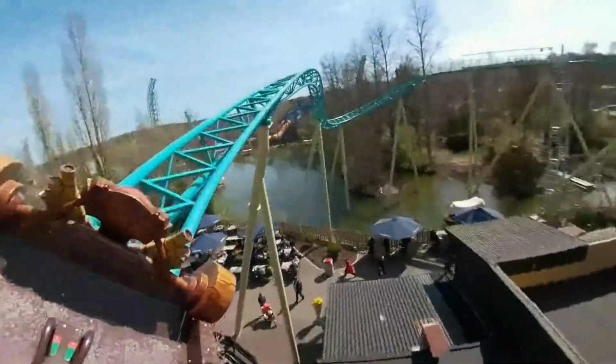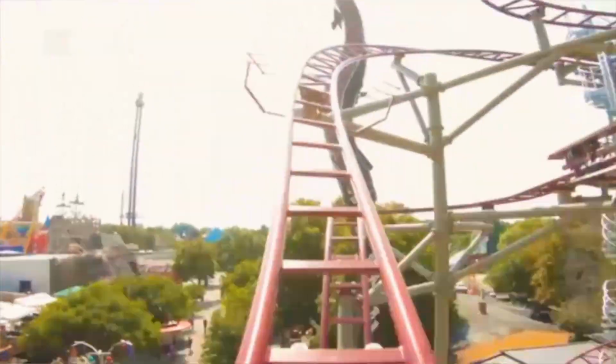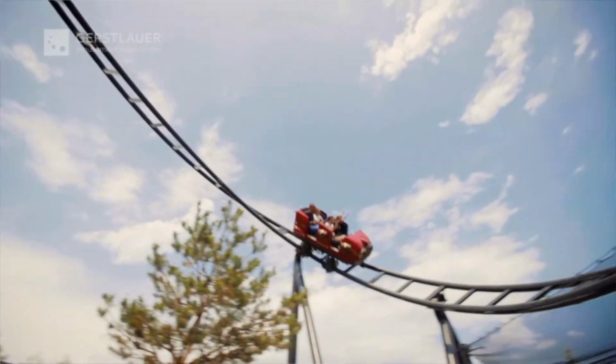There he is. Yeah. It was awesome, and that's Gerstlauer's bobsled coaster, and there's no bobsled coasters in the United States, even though it's Gerstlauer's very first design. So gotta find a park out there somewhere that wants to do a new modern take on the Wild Mouse.